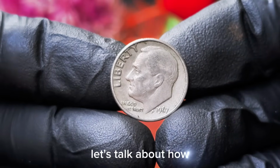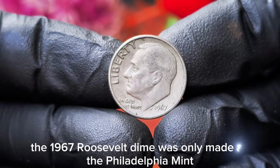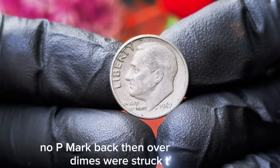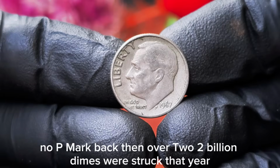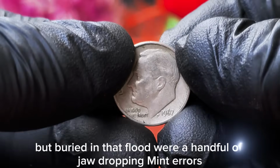Let's talk about how. The 1967 Roosevelt Dime was only made at the Philadelphia Mint. No P mark back then. Over 2 billion dimes were struck that year. That makes it seem common. But buried in that flood were a handful of jaw-dropping mint errors.